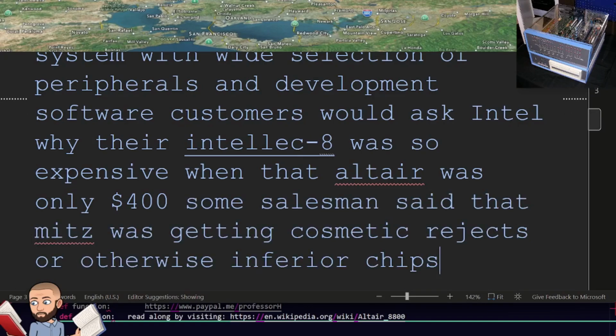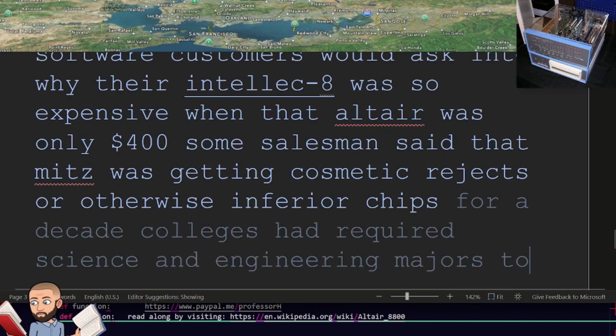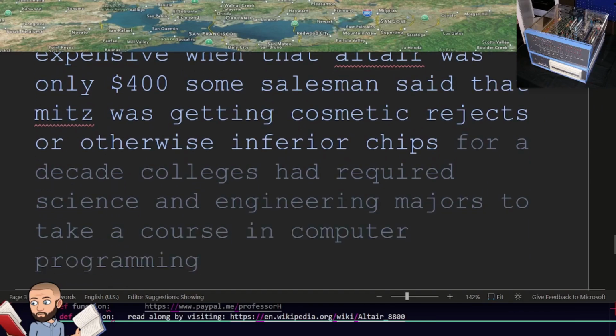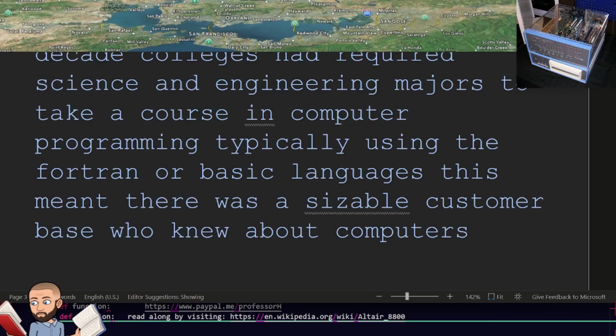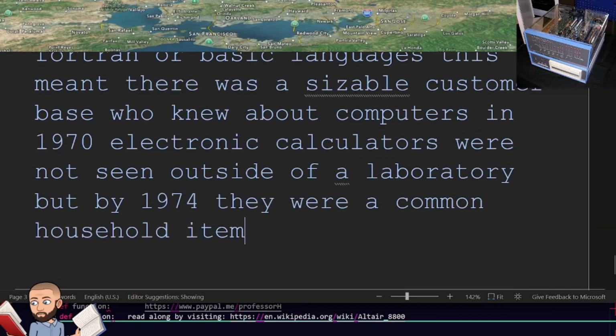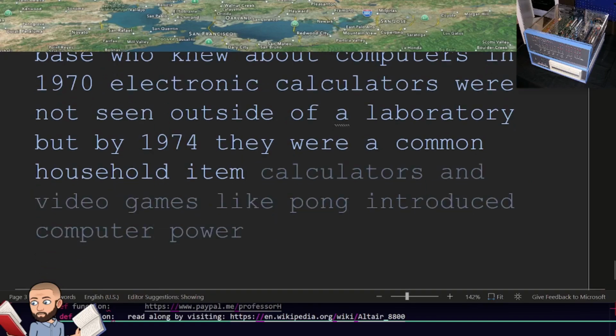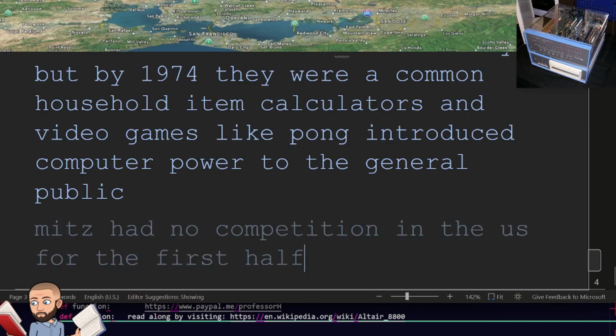For a decade, colleges had required science and engineering majors to take a course in computer programming, typically using the Fortran or BASIC languages. This meant there was a sizable customer base who knew about computers. In 1970, electronic calculators were not seen outside of a laboratory, but by 1974 they were a common household item. Calculators and video games like Pong introduced computer power to the general public. MITS had no competition in the US for the first half of 1975.